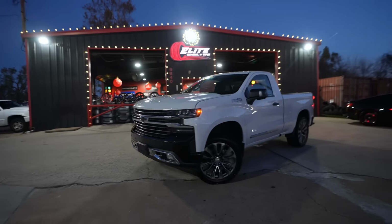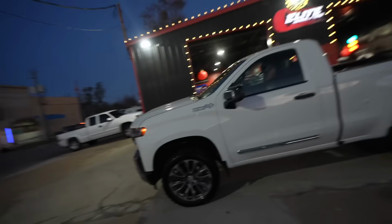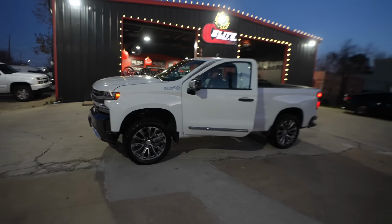Holy smokes, that thing looks crazy. Really nice and simple, guys. That's exactly what I was going for. Really nice and simple look on this. Look at that. Se viera pasada de lanza.